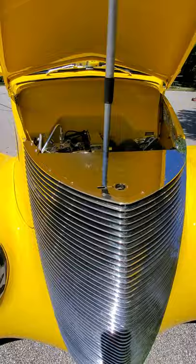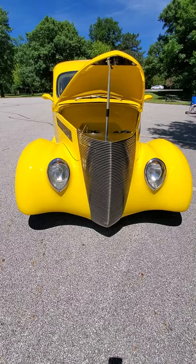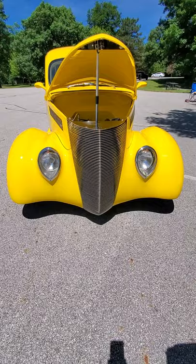The grill is a Grill Art stainless grill with side panels. Like I mentioned, it has a Walker radiator. It has a Rock Valley stainless gas tank.